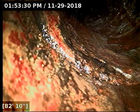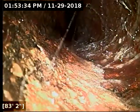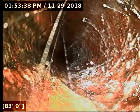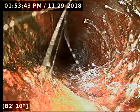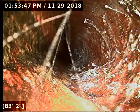All right, this spot right here at 83 feet is likely going to stop the camera. We'll see if this flush gets around the corner or not. Yeah, and that's it right there. I can't go any farther or risk breaking my camera at this point. I'm going to go locate and see where we're at here exactly.